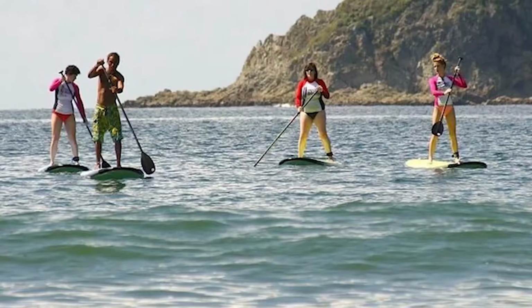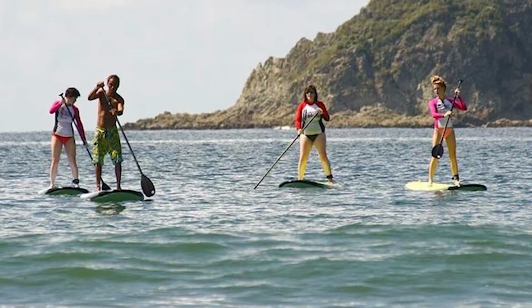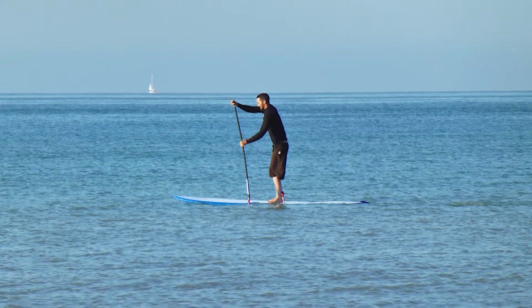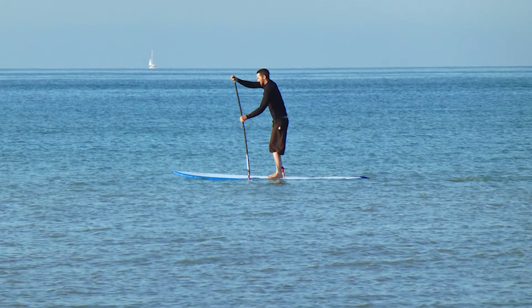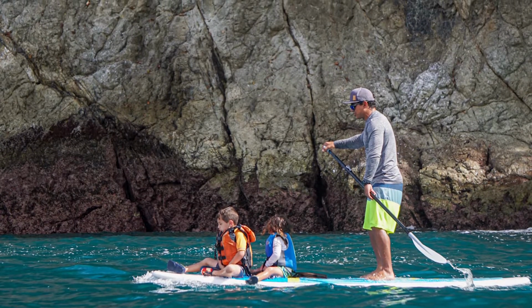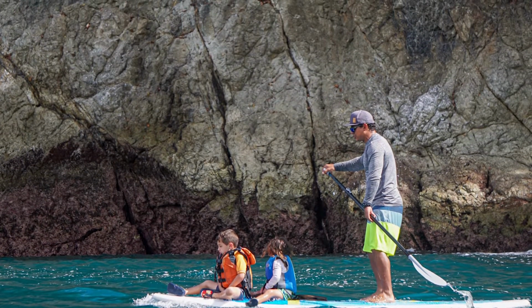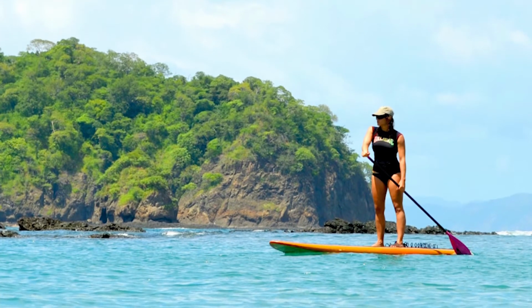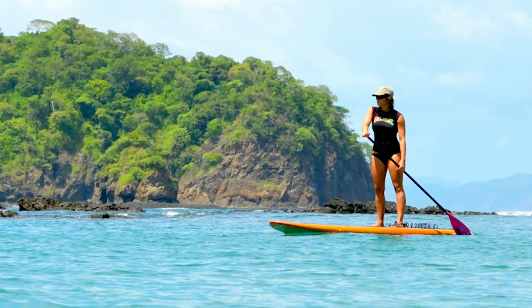Here, the shores are a bit protected, so the waves don't get as big, making the water calm and perfect for paddleboarding. Lake Arenal is another perfect paddleboarding spot, as of course, it is a lake and doesn't have waves. If you aren't venturing out to the coast during your stay in Costa Rica, this is a great place to spend some quality time with the water while staying inland.